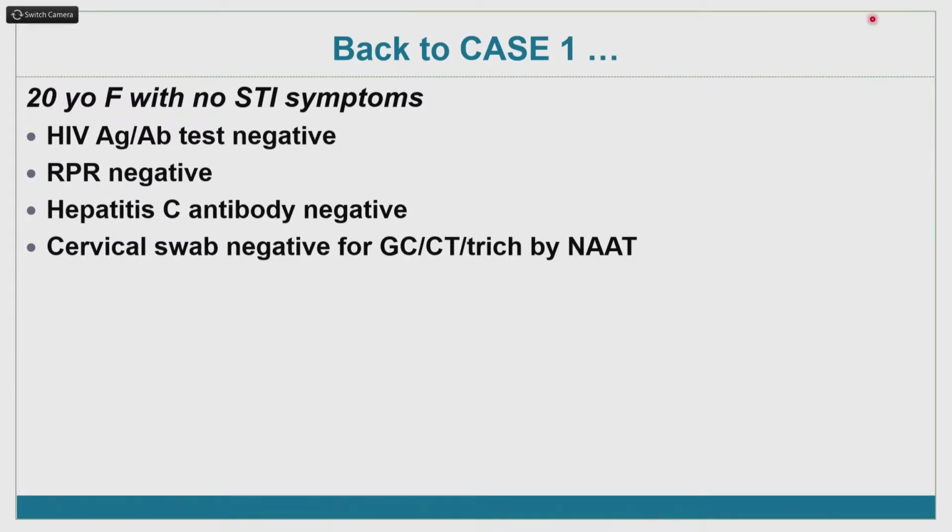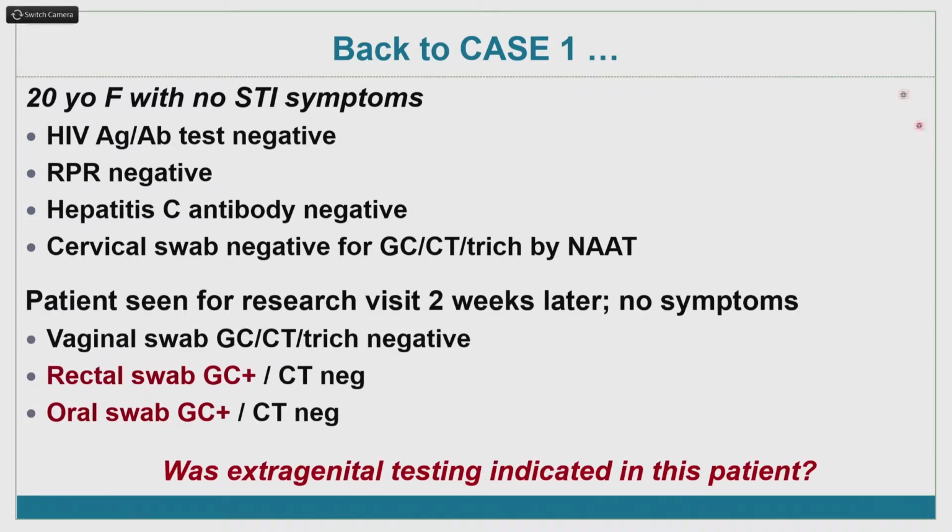So back to this case, remember this is a 20-year-old woman with no STI symptoms. She was tested per these guidelines, was negative for HIV, syphilis, hepatitis C, as well as for gonorrhea, chlamydia, and trich. However, she was seen for a research study visit 2 weeks later and also continued to have no symptoms. At that time, as part of the study, her vaginal swab was negative for gonorrhea, chlamydia, and trich, but she had a rectal swab and an oral swab that was positive for gonorrhea and negative for chlamydia by NAT. So for this patient, was extragenital testing indicated?